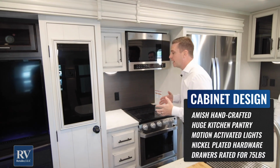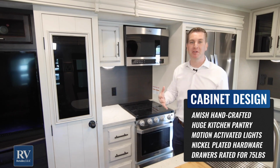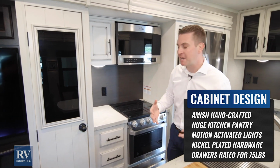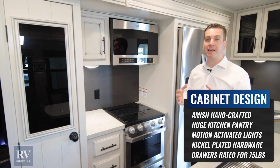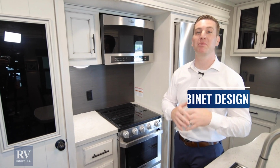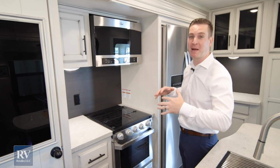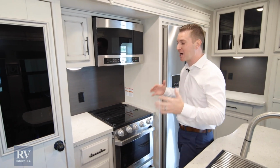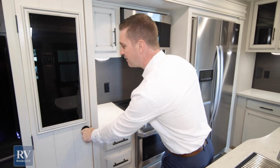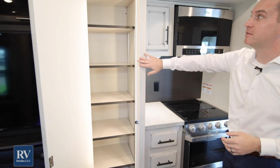Jayco did a great job with their interior modern farmhouse. We all know that's what's popular in home building and restorations right now. So they gave you that in the Jayco Eagle. A lot of the competitors tried to pull this off and they completely botched it. It looked like a kindergarten class came in with finger paints and tried to fix you up. Not with the Jayco Eagle. They give you a ton of storage here. Huge pantry with a motion activated light.